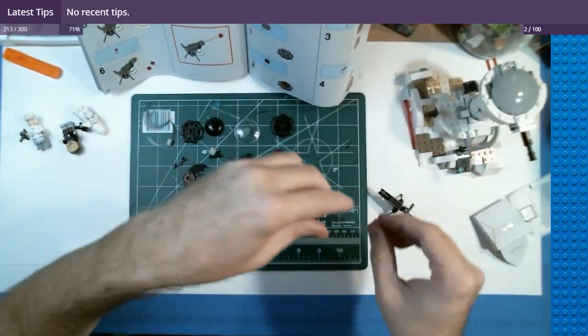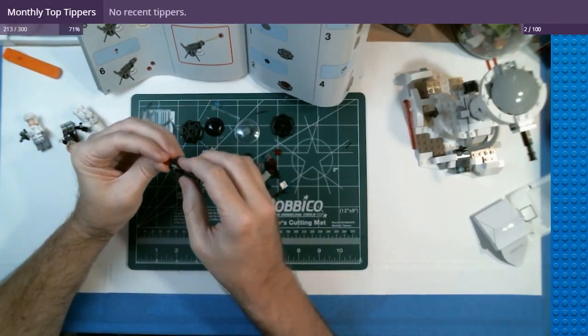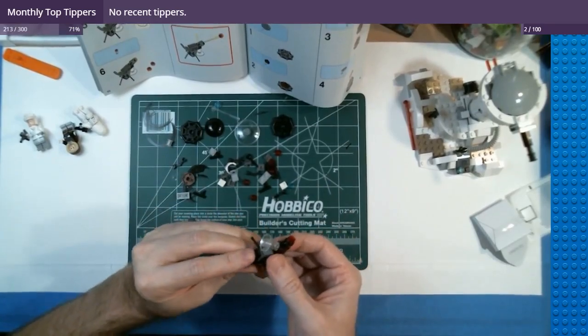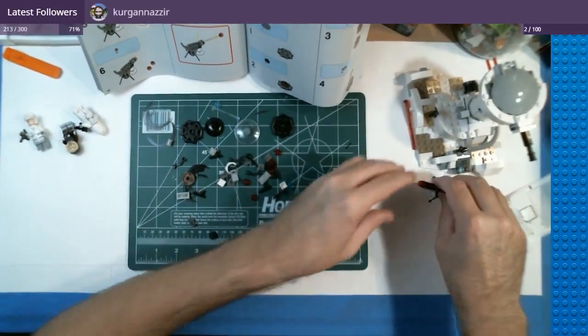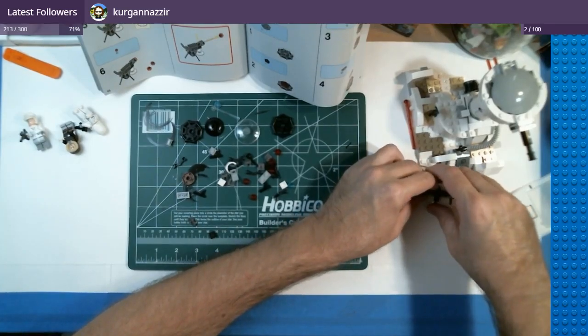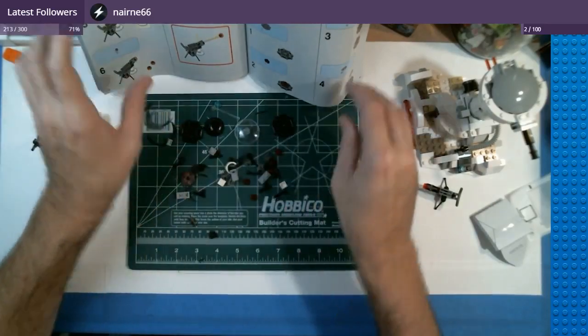Man, that thing bounced all over the place. There we go. Everybody still got their eyes? Probe droid time. Probe droid is just something you should always say on a live stream, I think. What time is it, kids? Probe droid time. There's our minifigs.